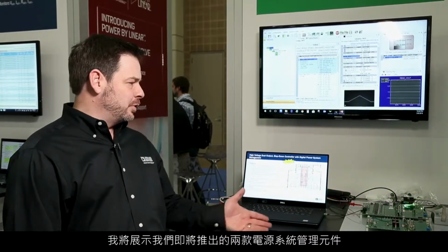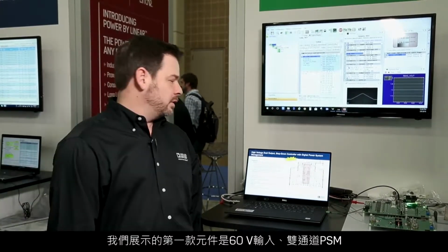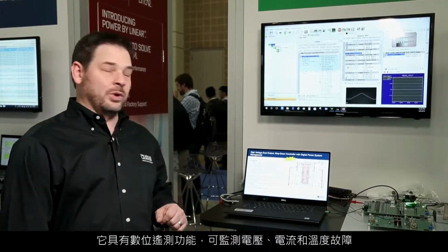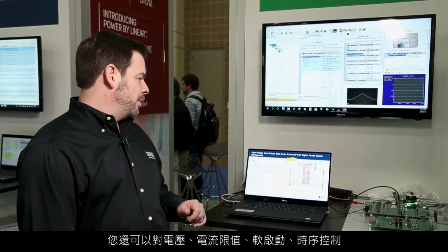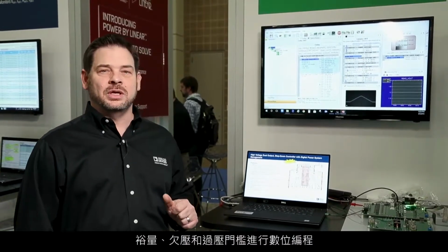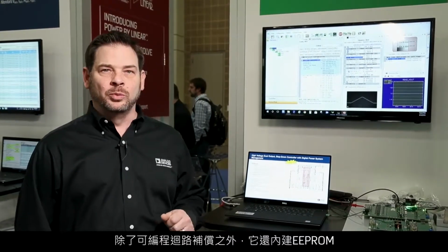I'm a field applications engineer with Analog Devices, and we're at APEC in San Antonio, where I'm showing two of our upcoming power system management devices developed by the Power by Linear group at Analog Devices. The first part we're showing is a 60-volt input, 2-channel PSM part that has digital telemetry for monitoring voltage, current, temperature, and faults. You can also digitally program the voltage, the current limits, soft start, sequencing, margining, undervoltage and overvoltage thresholds, along with programmable loop compensation.